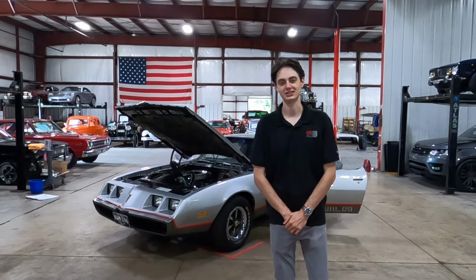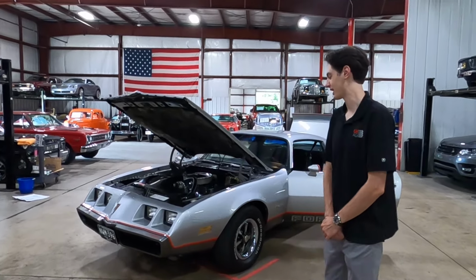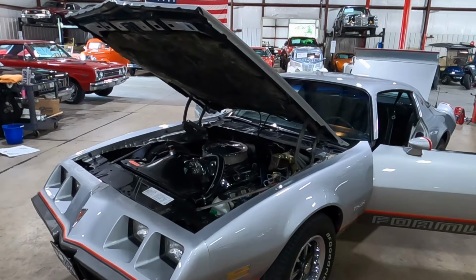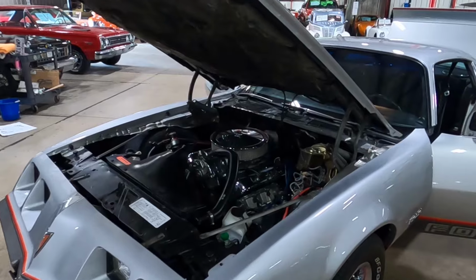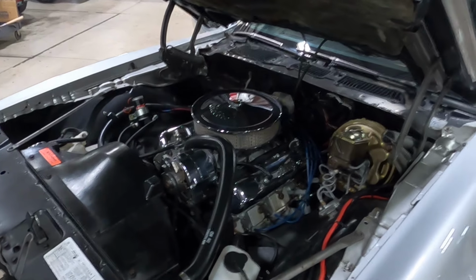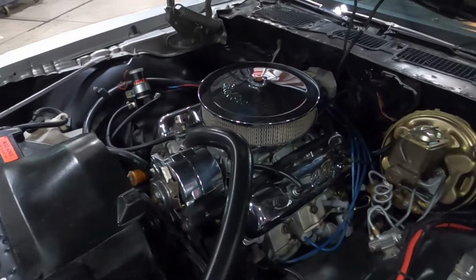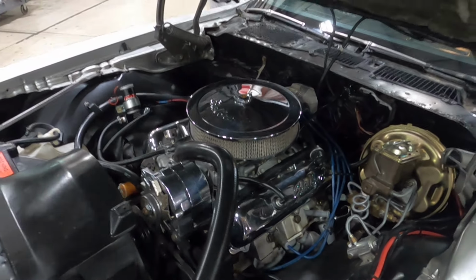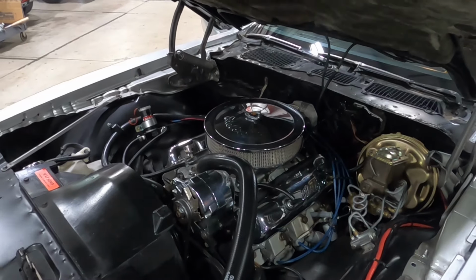Today we're taking a look at this 1979 Pontiac Firebird Formula. Under the hood here we have a 6.6 liter V8 motor with some aftermarket heads. We have the Edelbrock valve covers, the Edelbrock air cleaner, and an Edelbrock fuel pump.